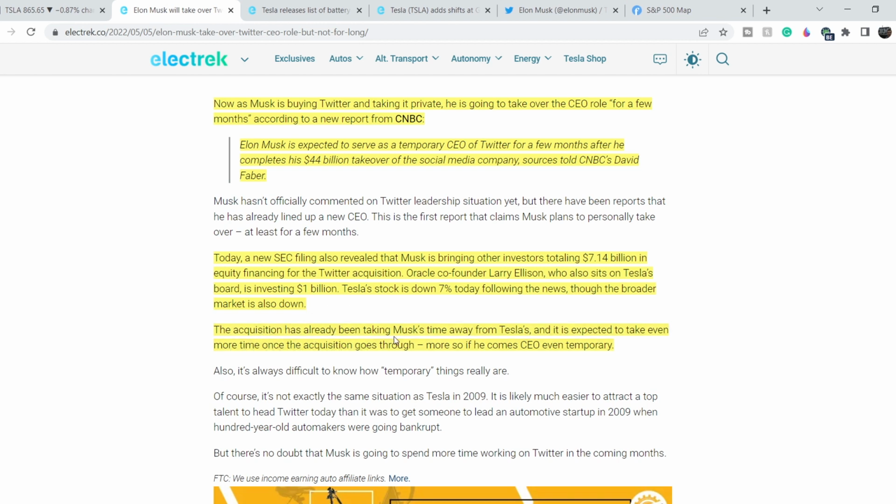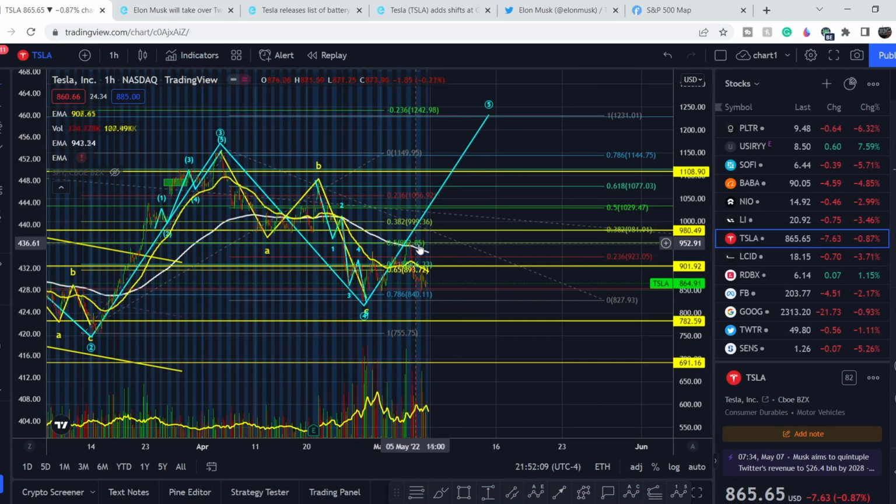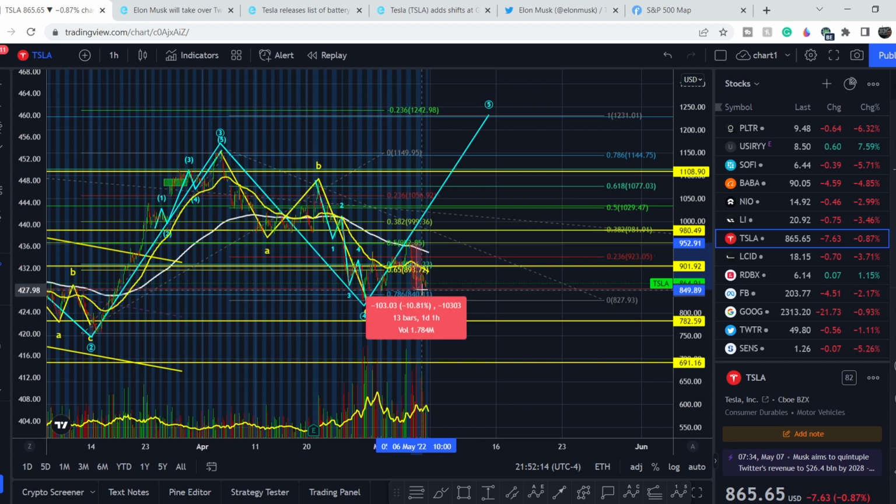The acquisition has already been taking Musk's time away from Tesla, and it is expected to take even more time once the acquisition goes through. More so if he becomes CEO, even temporarily. And this news was the reason why Tesla shares are down for more than, let me show it to you, more than 9%, almost 10% during the last 2 sessions.